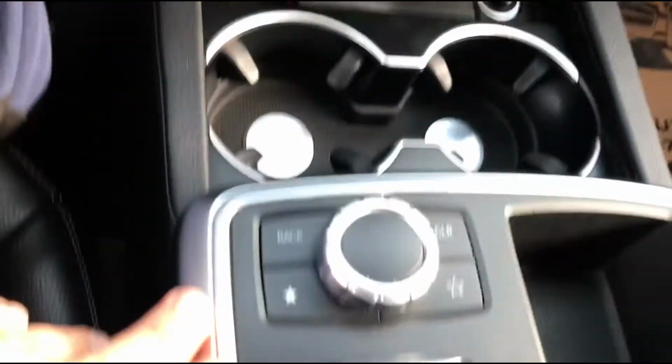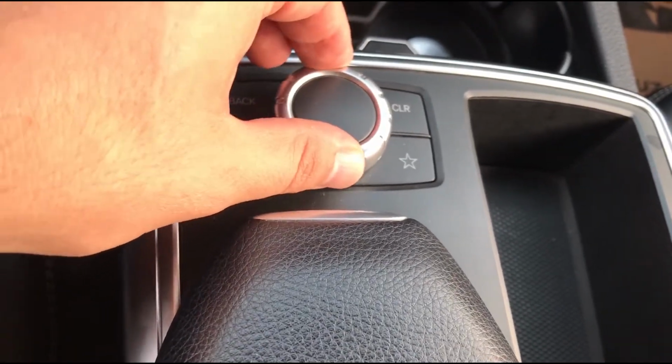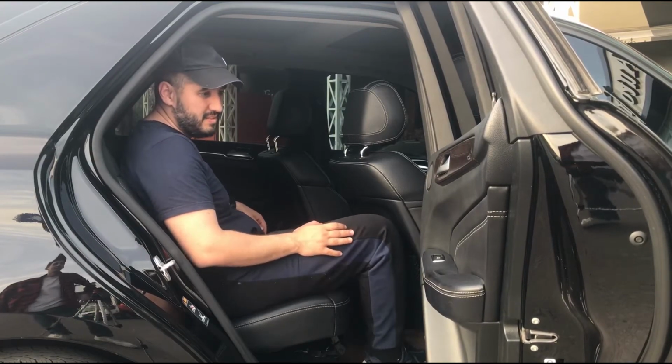Sitting in the car gives you a feeling of peace and helps you to zone out from all your daily routines and problems. And passengers at the back experience the same feeling. Also, there's a lot of space in the back.